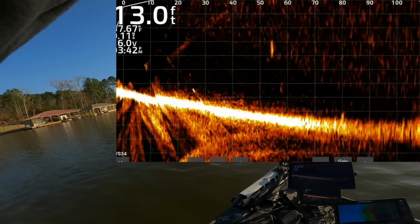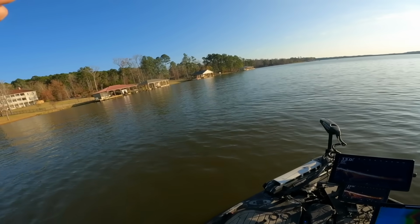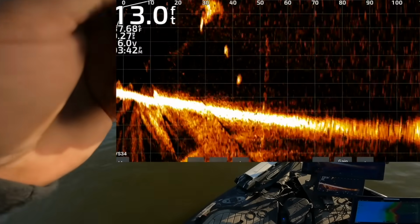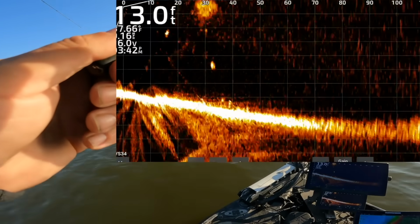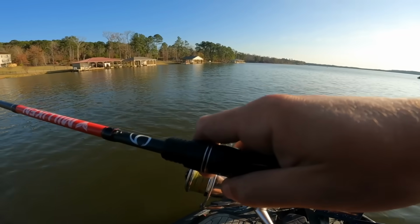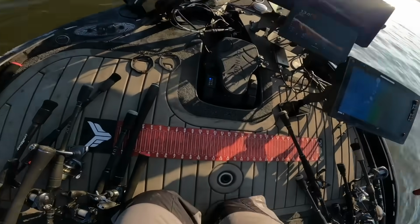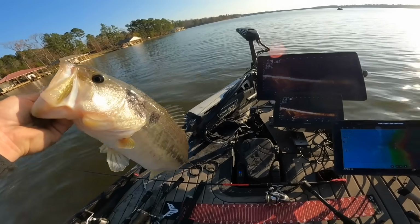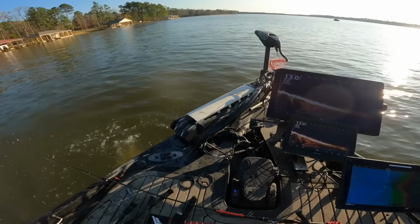Come on, be a big girl. Be a big girl. Pretty solid one. Look at this following her. Looking for more. Sneaky little snakes. Sneaky little snakes. Look at that. Dark colored fish. Pretty cool looking fish. Whew.